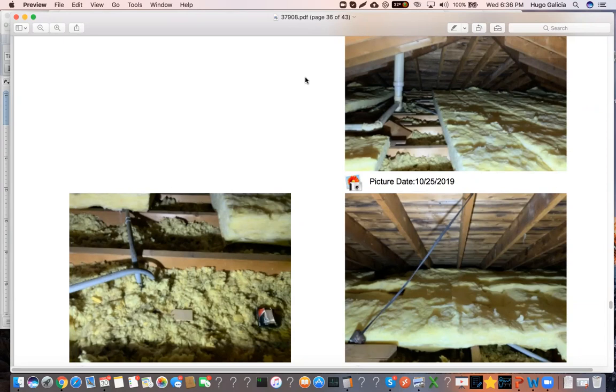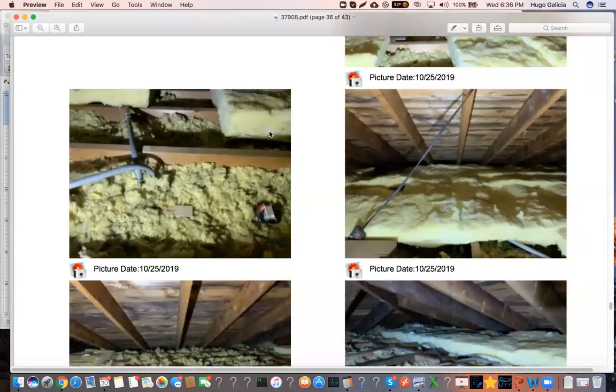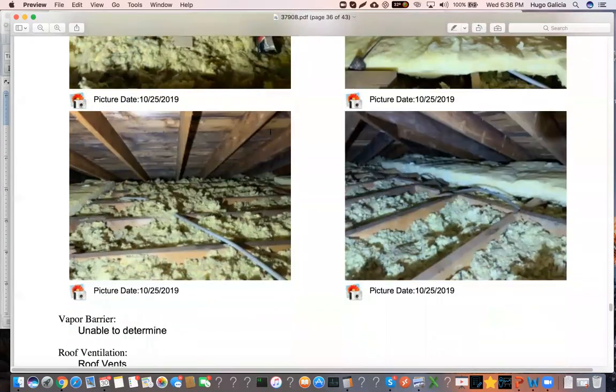But the reason that that's happening and it's starting to discolor is because it's not breathing properly. Somebody had already started adding insulation, you could see where there's insulation missing. That's great, but if you don't get that attic to breathe properly, you're going to have nothing but problems in the future.